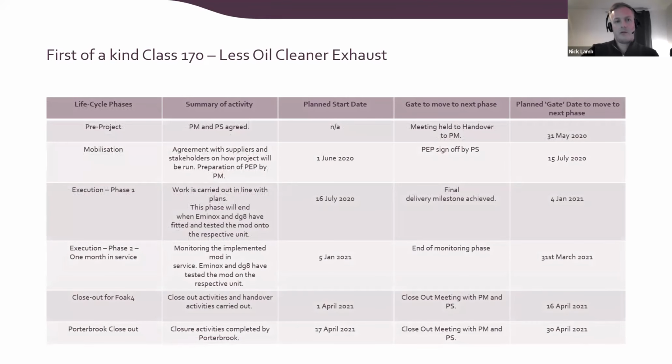So this was a little bit on the project plan as it looked. The timescales originally were somewhere, I think, July 2020 to finish in March 2021. But obviously with the impact of COVID, we had a 3-month extension somewhere along the way. So the main project was broken down into pre-project, mobilisation, execution of phase 1, execution of phase 2, the closeout of the first of a kind, and then the Porterbrook closeout. So the actual closeout date was close to the 30th of June.